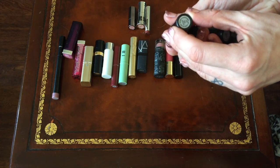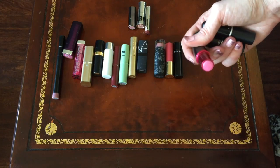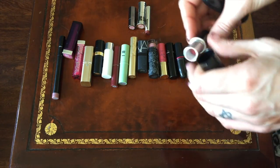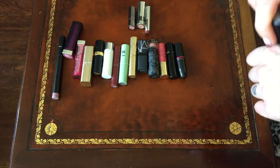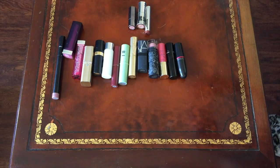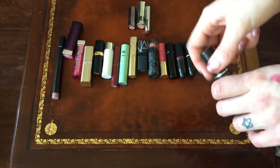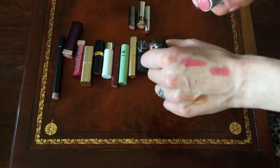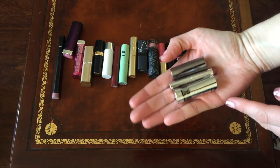This first one is the Viva Glam Gaga. This is the original one, the bubblegum pink shade. I also have this one here in Lovelorn. This was in a project as well. That is what that shade looked like. This was kind of like a pinky coral shade. That's it there. It was really pretty. And then the last one was in the shade Please Me, and this is one of their mattes, and right there. So I also had these 3 little mini lipsticks here.